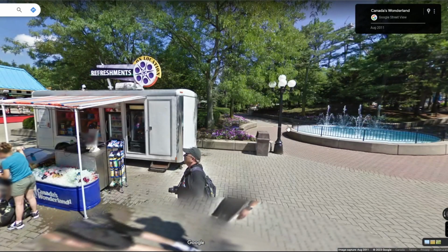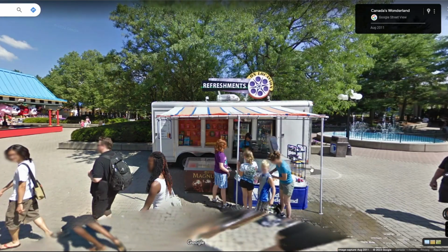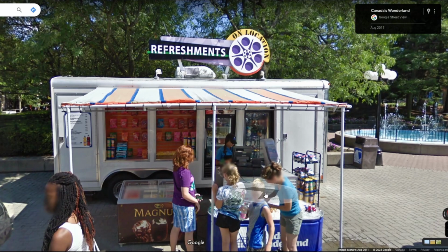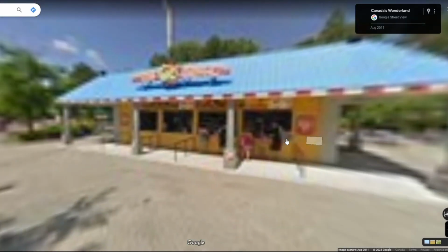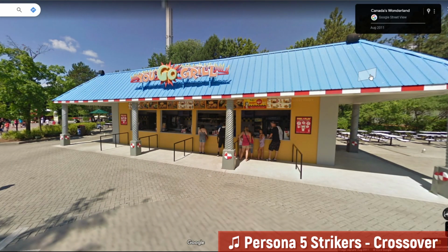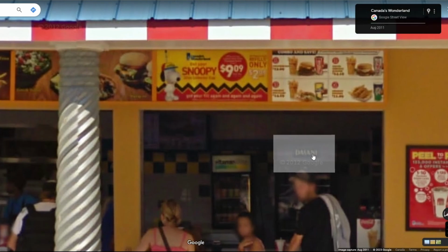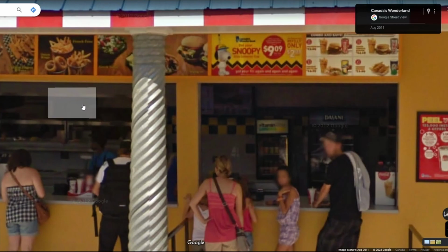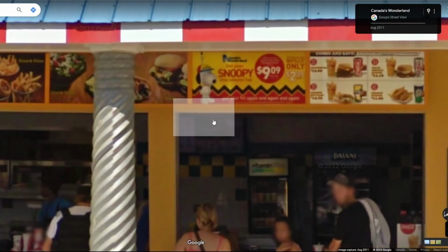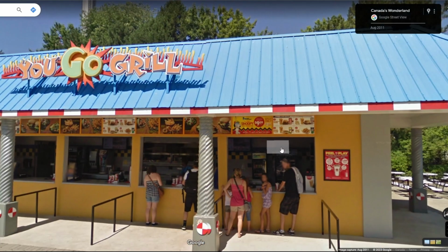The last addition that it got was Time Warp. Here's another little remnant of the Paramount era, on-location refreshments. You Go Grill. I actually really like that name, that's really clever. But this is now Chicken Shack and a Beaver Tails place. But back then, it was just like a generic grill. You have burgers, onion rings. Hey, look at that, they had a Snoopy cup. A little Snoopy souvenir cup for only $9.09. That's less than the regular souvenir cups nowadays.